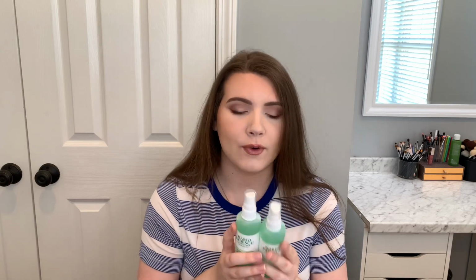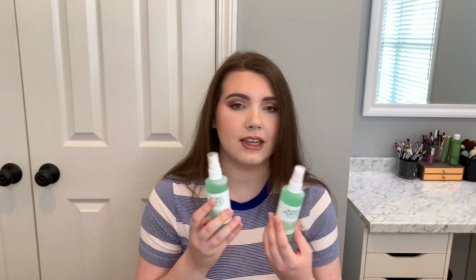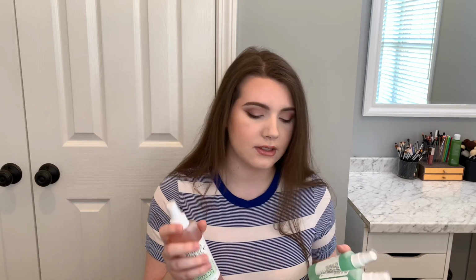And I got 2 of the 4 ounces because I kept trying to get the 8 ounce and it would sell out in like an hour or 2. So yeah, I finally just decided just to get the 2 4 ounces. But I also got the aloe, herbs, and rose water. I do like the smell of this one. I got a 12 ounce. I was gonna get 2 of each. I do like this one too.